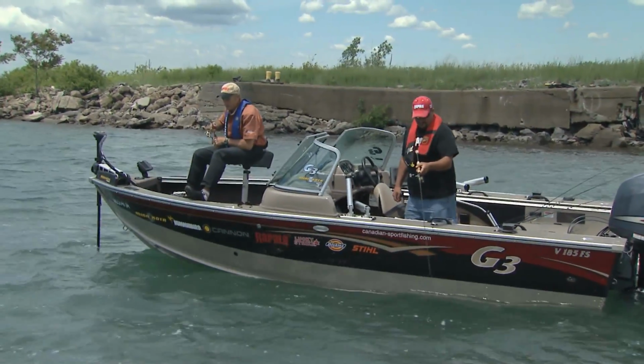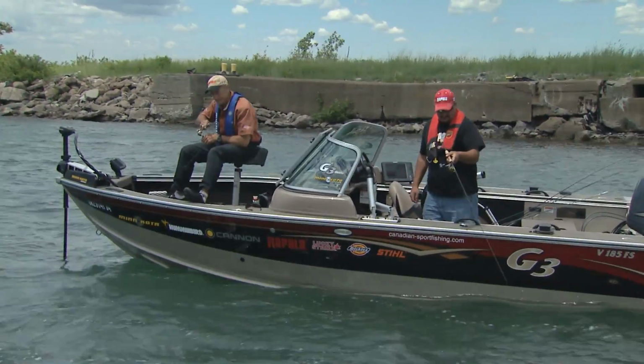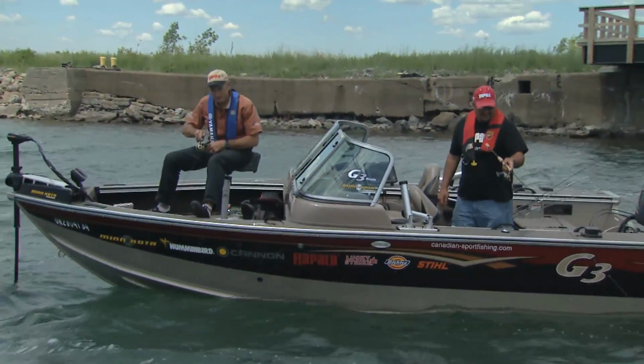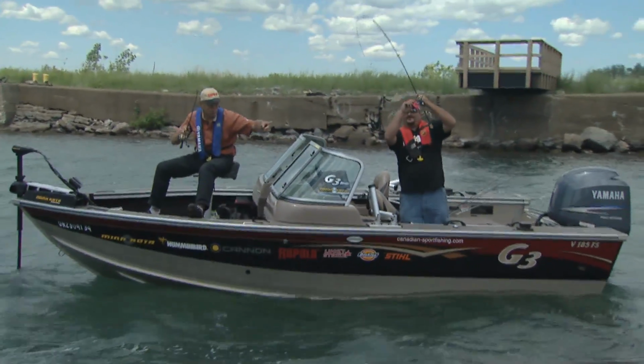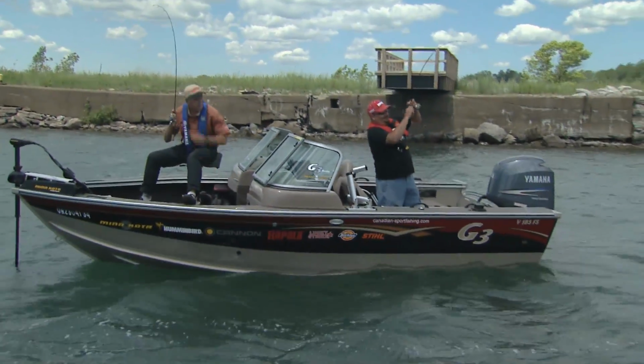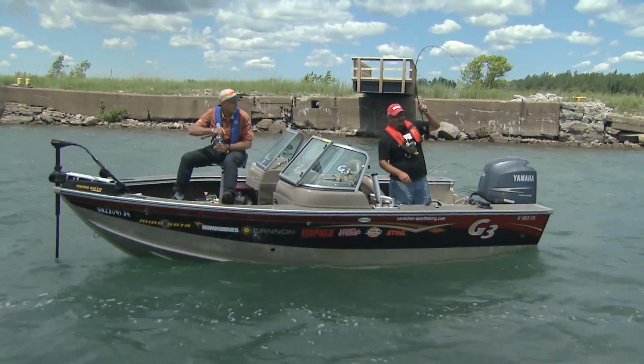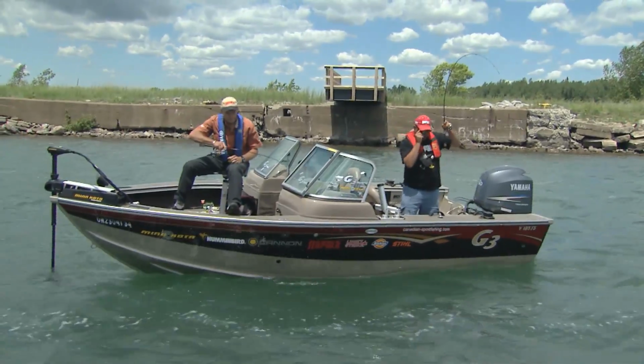Trying to get his head up without breaking the rod or the line. Funny. That's awesome. Be nice to get a double. All right. There we go. I was going to say it'd be nice to get a double header. Easy, easy. Careful. It's that first 10, 15 feet where they start to dog it. He's really pulling it hard.